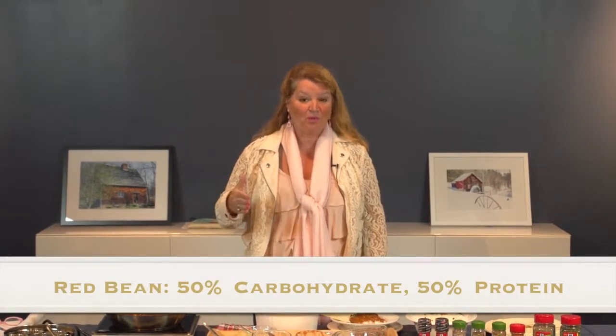Hi, welcome back, and we're talking about nutrition tips today, and in particular because of today's dish, we're going to talk about the red bean. Red bean is a funny food in that it's a really healthy food. Most folks know protein is chicken, turkey, tuna, tofu, and carbohydrates are grains, bread, rice. Well, red bean is the only food that's 50% carbohydrate, 50% protein.